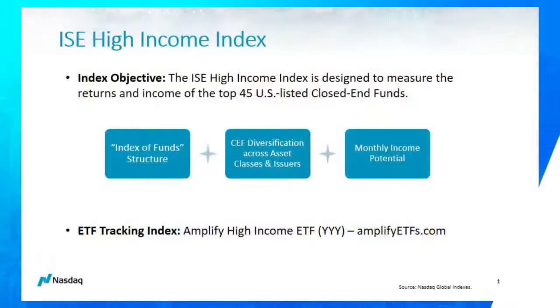The one structural difference between CEFs, or closed-end funds, and ETFs. Sure. So, like you said, there are many differences to exchange-traded funds, but the one difference is that they're going to offer a fixed amount of shares. So that can result in closed-end funds trading at a premium or a discount to net asset value. When you buy closed-end funds at a discount, that offers the potential for appreciation.